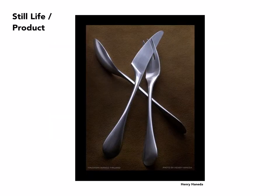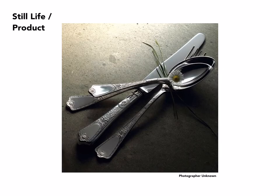Here we have virtually the opposite of that, where the lighting is extremely dark and greater at the top than it is at the bottom. Which is also true here. The arrangement is a little more complicated with things overlaying each other, and the inclusion of what looks like grass and a small flower. Not quite sure any of that's necessary, but the relationship between the stone that the objects are on and the objects themselves is quite nice.